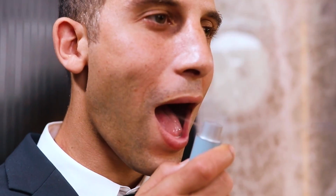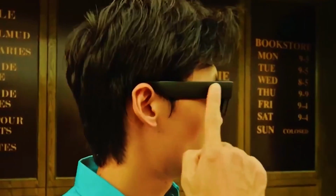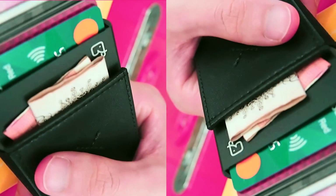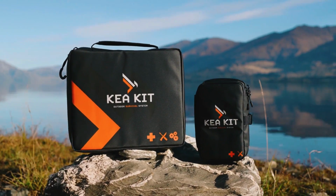What's up? Are you ready to witness the next-gen gadgets that are tailor-made to elevate your lifestyle? Stay tuned as we unveil the most incredible gadgets designed to meet your every need. Now, let's dive in.